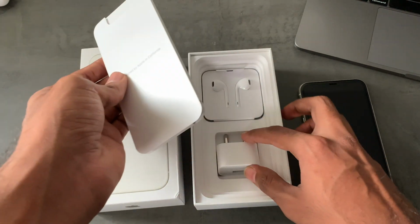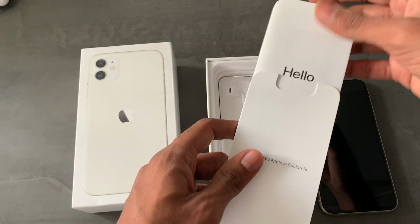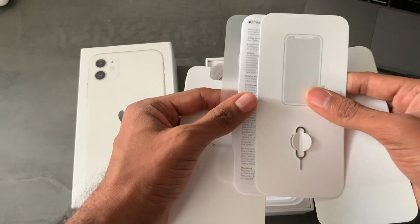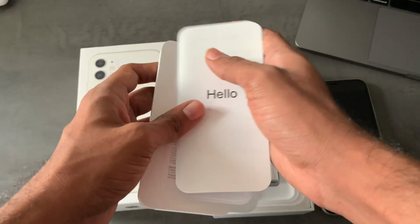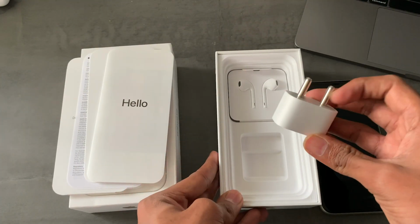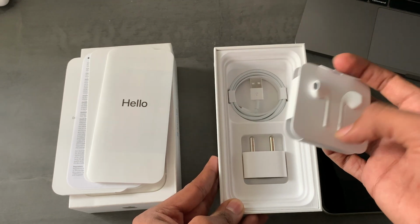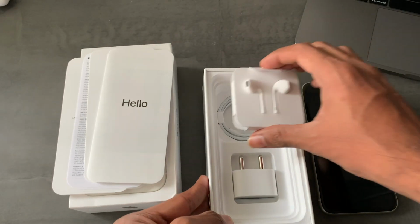So I'll just show you what all came inside the box. This is the quick start guide and the SIM ejector tool, Apple stickers, everything was perfect. And I got a 5-watt power adapter, genuine EarPods, and a Lightning to USB-A cable.